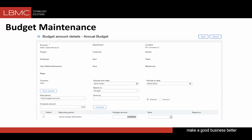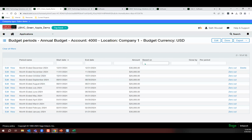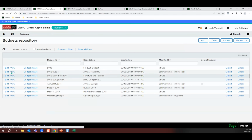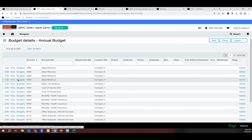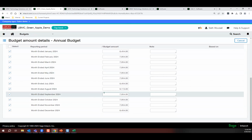It might be easier to do that manually in the system, for those small kind of changes. We can do that by going over into our budget over here. If I hit budgets next to sales revenue, I can see all the different lines for my budget. If I go and hit view next to my information, let me go back to budget details. If I hit view next to my sales revenue, I can then see all of my periods here. Now I can edit these and change them.